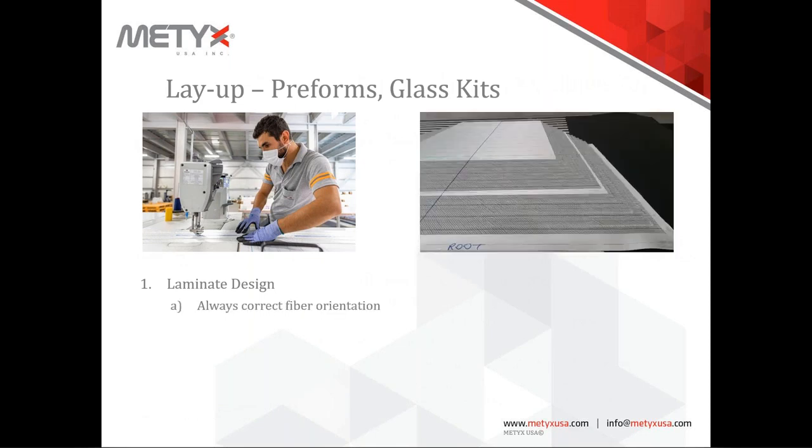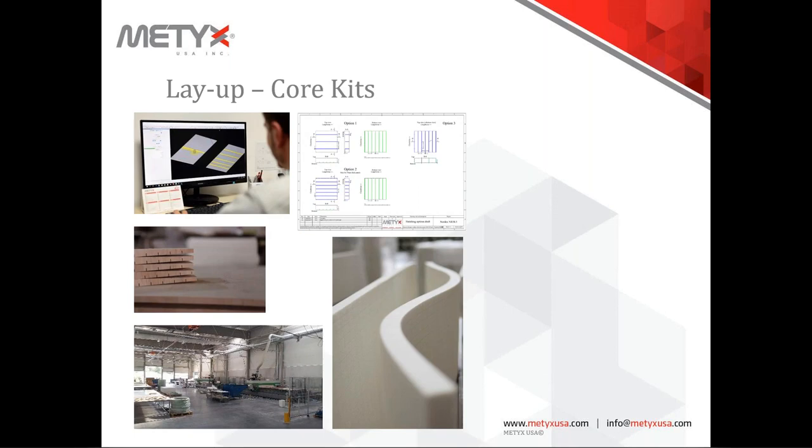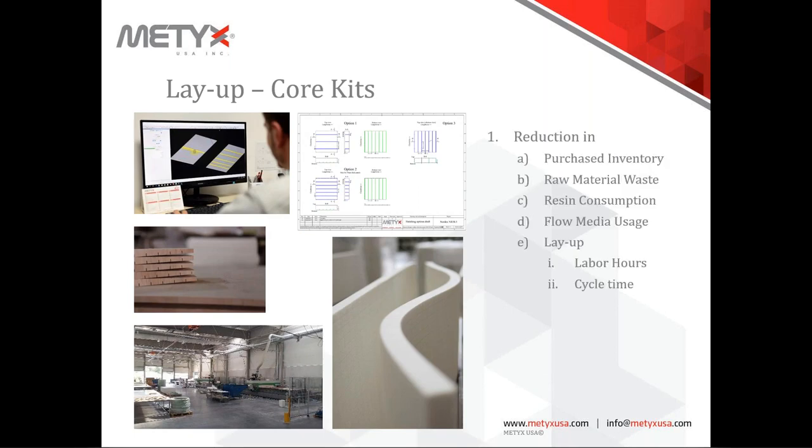Again, laminate design, always correct fiber rotation. My background is a lot of laminate design, so I key on that all the time. The root of that particular blade that you see in the upper right, that's 142 plies of material laid down in one layer. Very, very quickly, as far as a tool, if you have to get these big blades out or any type of volume out consistently, quickly, you have to go to some type of preform. Overlaps are consistent, the fidelity of the stack is consistent, the lay down is pretty quick, and your labor efficiencies go very, very quick. As far as core kit goes, obviously you don't have the purchased inventory any longer, the raw material waste associated with it.